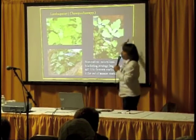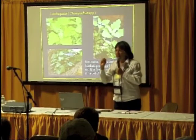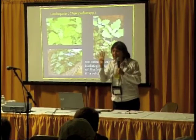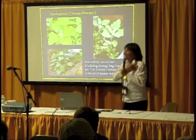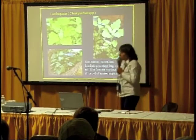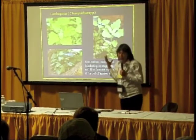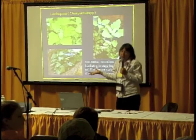And who hasn't eaten lamb's quarters? I hope that everybody has. How many haven't eaten it? You have to try it. This is a non-native species, but it's rich in nutrients. It has lots of iron. And because it's a weed, we don't pay attention to it.